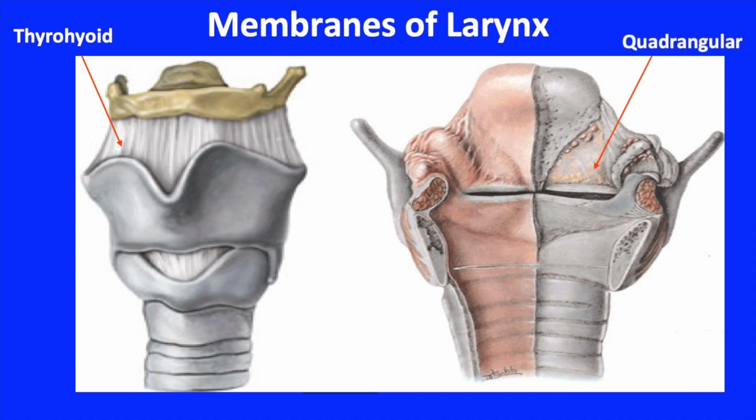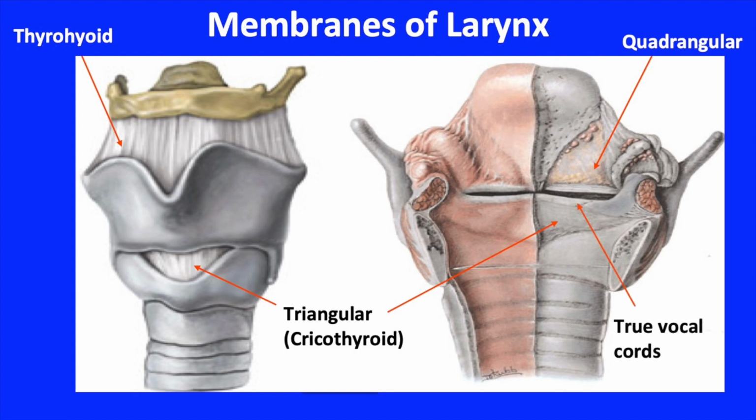In addition to the thyrohyoid membrane, we have the quadrangular membrane, and its free edge represents a false vocal cord. The third membrane is the triangular membrane. Its free superior edge is a true vocal cord, and please understand that the triangular membrane is not flush from the upper edge of the cricothyroid ligament to the underside of the thyroid lamina. Rather, the triangular ligament slides like a sheet behind the thyroid lamina to render a free edge, the true vocal cord.